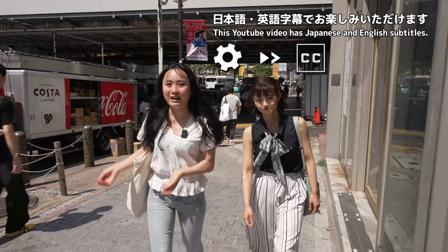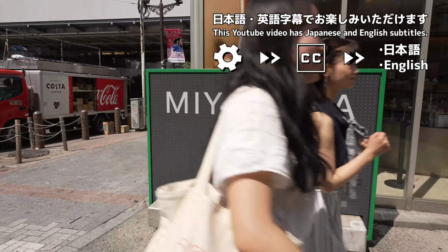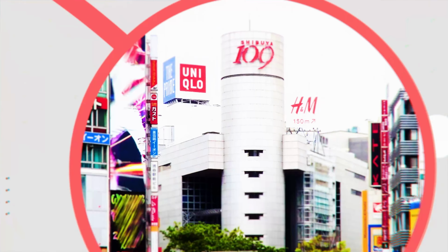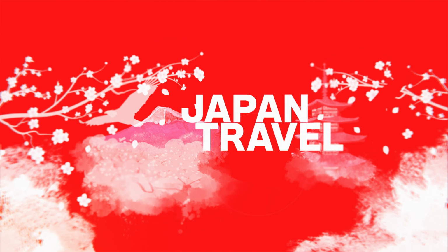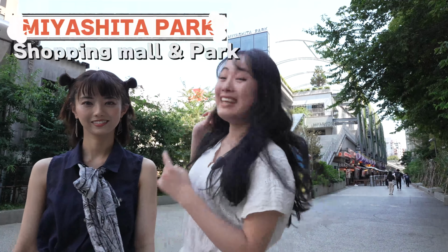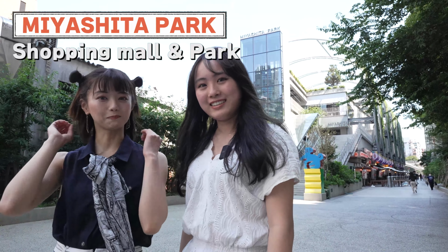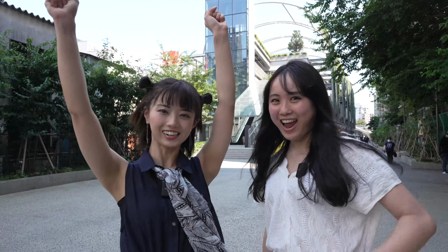Now we're going to show you what you can do in Miyashita Park. And this is Miyashita Park. It has so many stores in it. And this place opened 3 years ago, so it's kind of a new place. Now let's start the Miyashita Park tour.